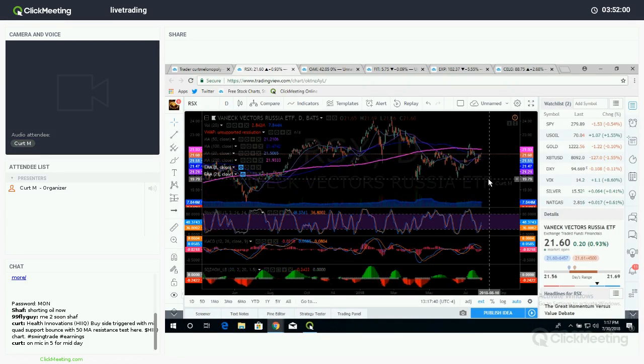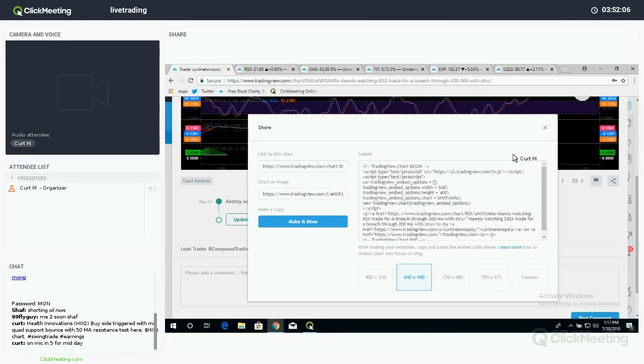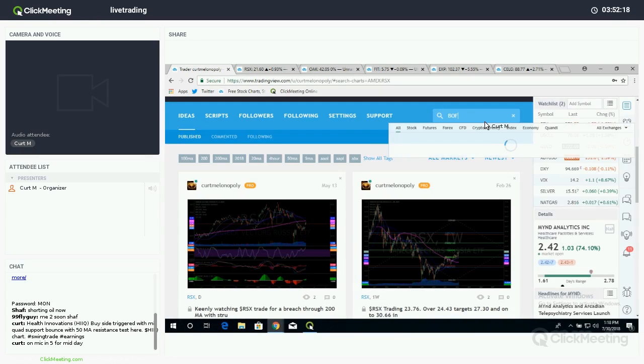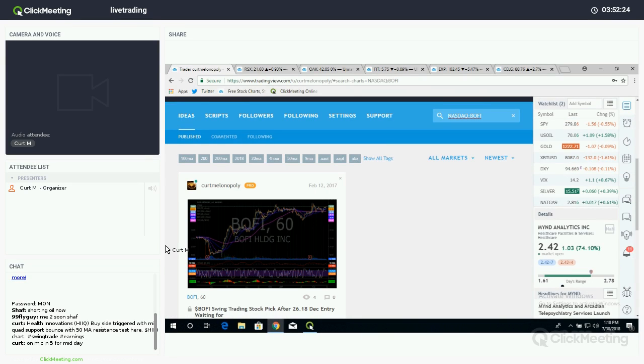So I'm paying attention. I'm not ignoring it. But there's not much more to tell you. There's no model on it. If we get into a trade on it, we'll build a model quick. And that's how these models get built out, because we, of course, need our trading ranges. Next one is BOFI Holdings.